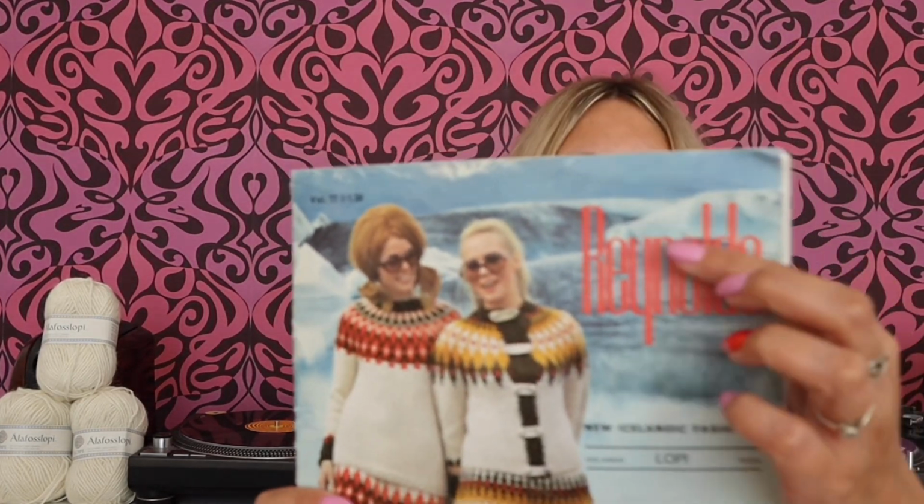Today I wanted to talk about the next knitting project that I'm going to be doing, which is going to be this vintage 1960s Lopi Icelandic design, as you can see here. It's a pattern booklet that was designed by Reynolds Knitting Company. See the name Reynolds there.